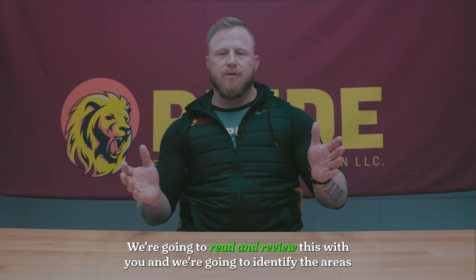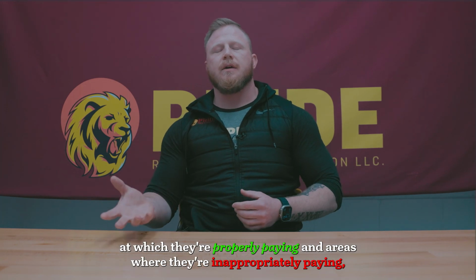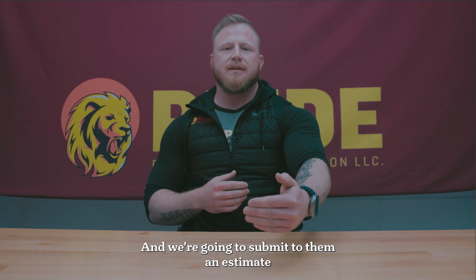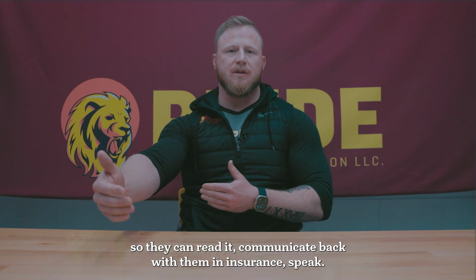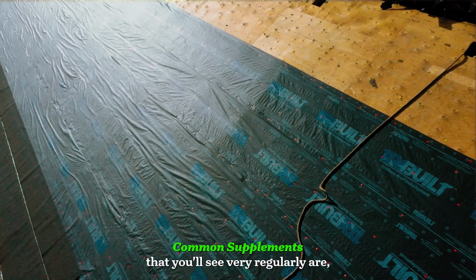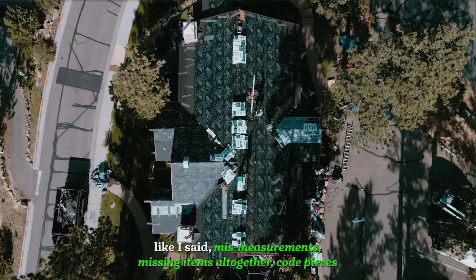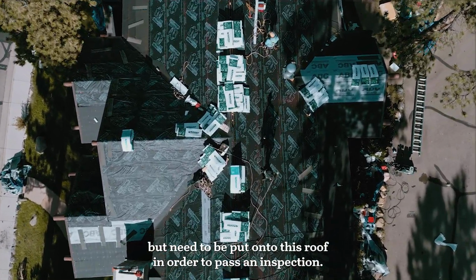We're going to read and review this with you, and we're going to identify the areas at which they're properly paying and areas where they're improperly paying, or maybe there's mismeasurements or things like that. And we're going to submit to them an estimate that's written in the same language so they can read it, communicate back with them in insurance speak, and we are going to get those types of things paid for. So common supplements that you'll see very regularly are, like I said, mismeasurements, missing items altogether, code pieces that were not included but need to be put onto this roof in order to pass an inspection.